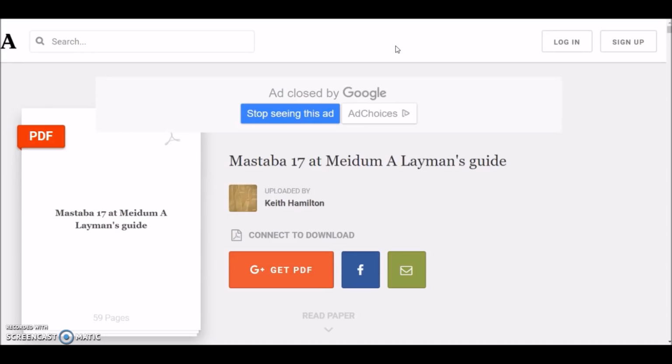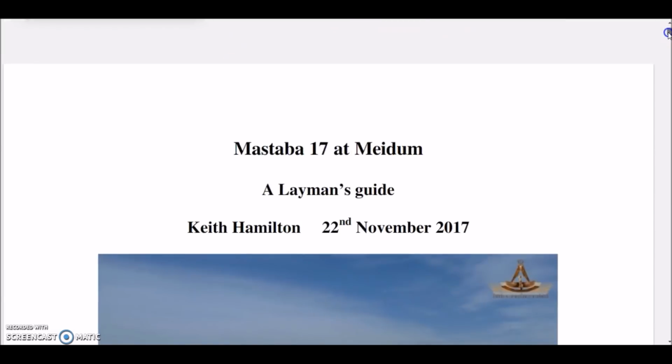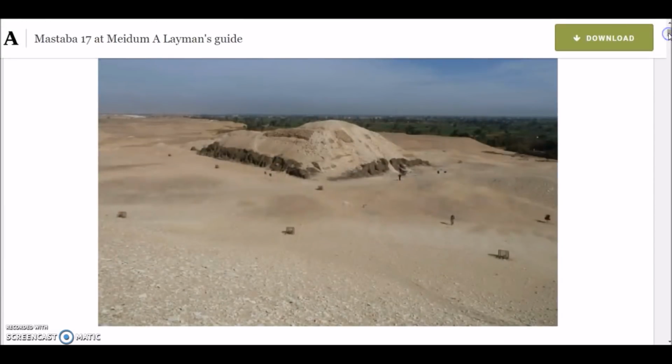Now this paper, Mastaba 17 at Meidum, a layman's guide, was written by Keith Hamilton, and I read this about 6 months ago, or just portions of it. And I think Matt over at Ancient Architects used something written by Keith Hamilton, so that name kind of sounds familiar. But I thought this was excellent. I'm not going to read a lot, but I'm just going to show you some pics here. Here is the ancient Meidum Mastaba number 17, and this is looking from the Meidum pyramid.